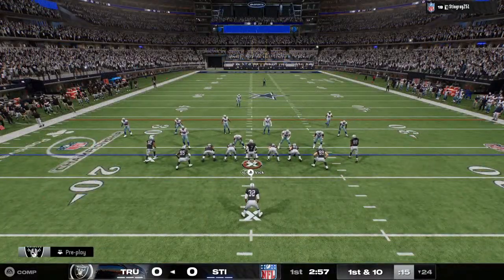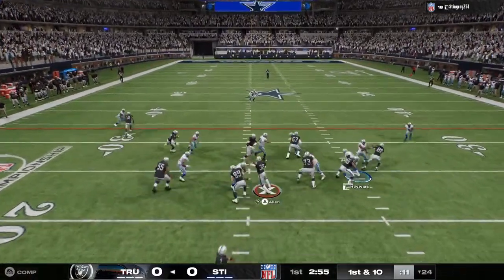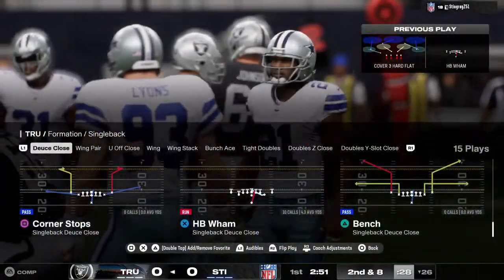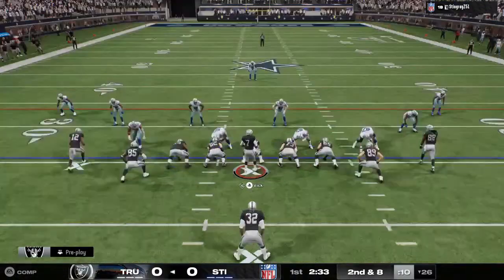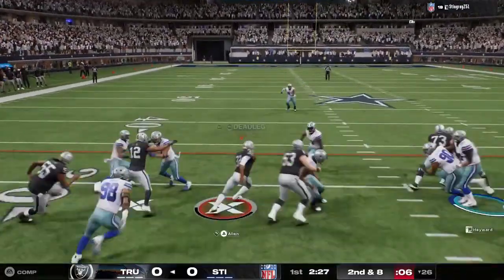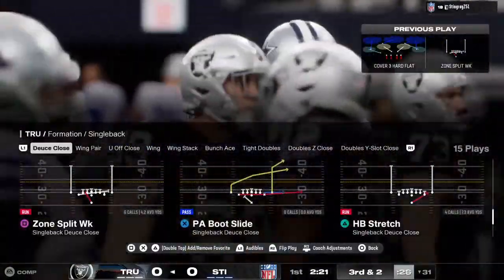So here's a 1st and 10 now. They'll start from the 24. They'll send a tight end in motion. On the handoff, it's Allen. And a short pickup past the 25. Look him up. Another run, and again, it's Allen. And he'll take this past the 30, a gain of 6, mark it at the 31.